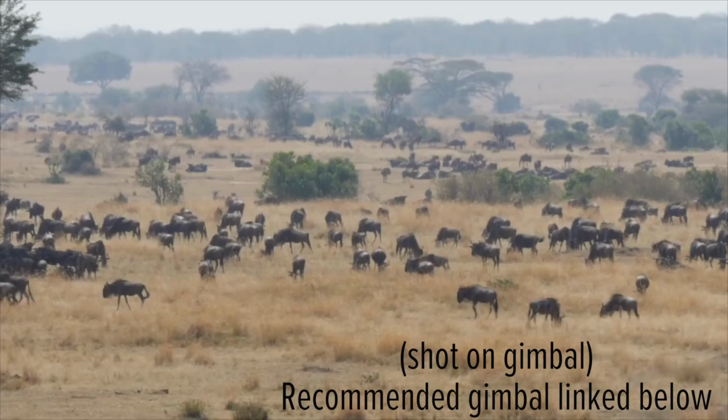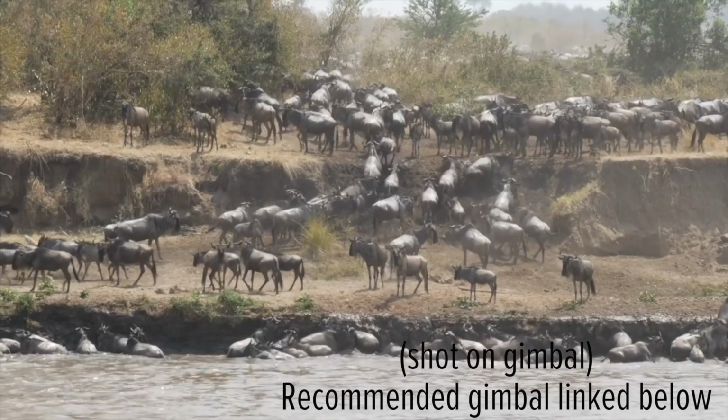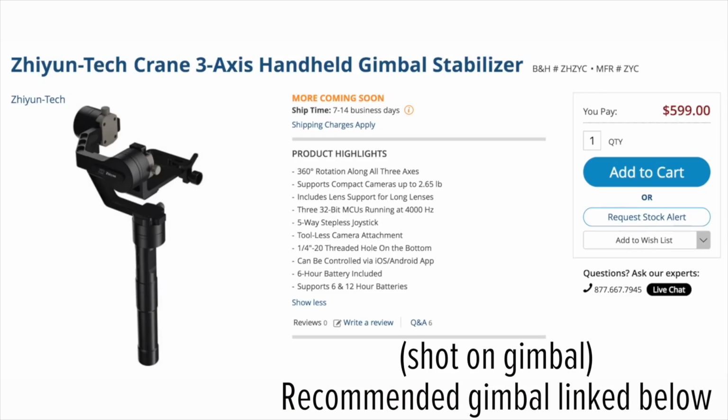Put those savings towards a nice prime lens. It's going to get you some awesome results. Or if you're a videographer primarily, consider picking up a gimbal for even smoother footage on the go.